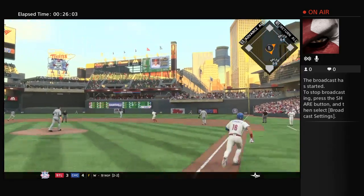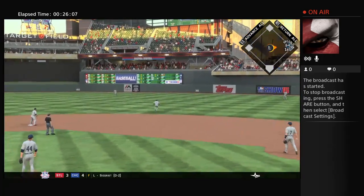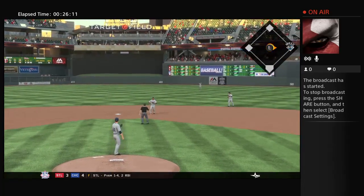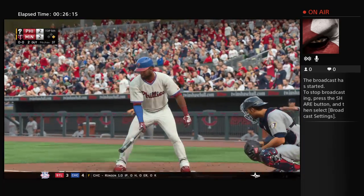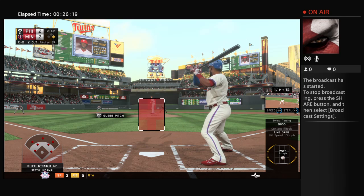He pulls this one into right. A screaming base hit here, his first of the night. And the throw will go to second as they get the force out. Odubel Herrera will stand in again. A couple of groundouts for him on the ledger in his 2 trips so far.